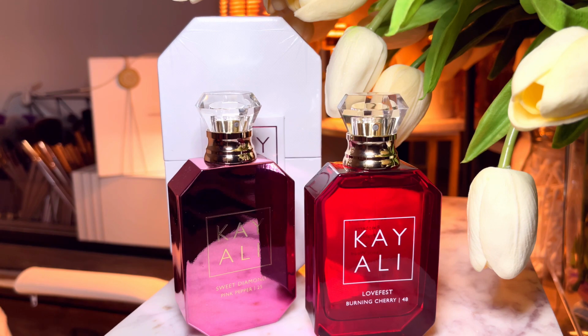If you can get your nose on it, and you just take your time and smell, inhale, and compare the two, you will see that it really leans towards the Sweet Diamond Pink Pepper. You can tell that the underlying beauty of it comes from Sweet Diamond Pink Pepper.